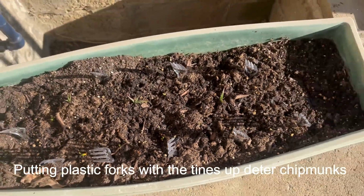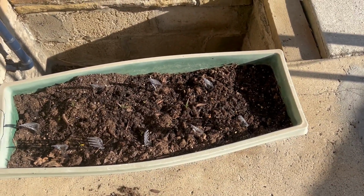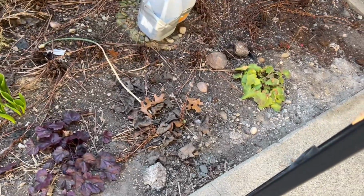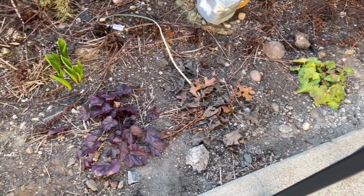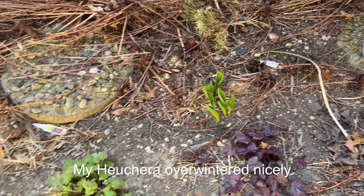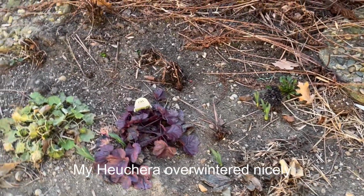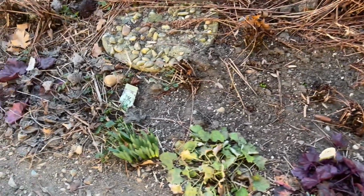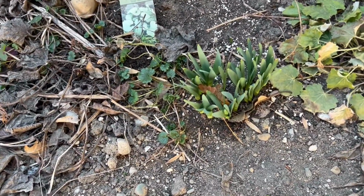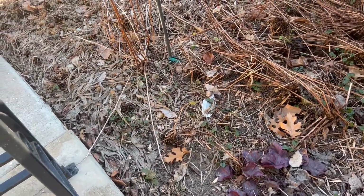So we have some tulips and daffodils, and that should be really pretty in about 3 weeks. Over here where the ferns are, you can see that we have some tulips coming up and some daffodils poking through. And this should be pretty exciting in about 2 weeks, I would say.